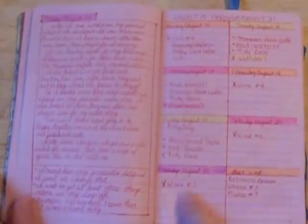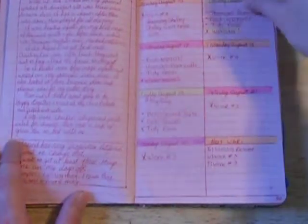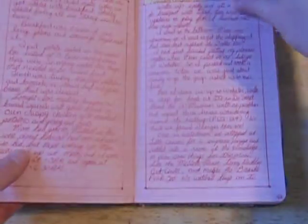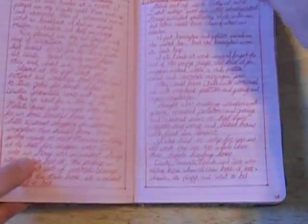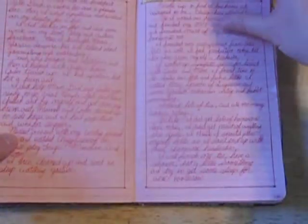Here's a weekly spread I did. I did it in 8s, and every day had a section, and then I did a next week thing. And then I would go into dailies. And I did one daily per page, and then I did a weekly spread, and I did this for quite a while.